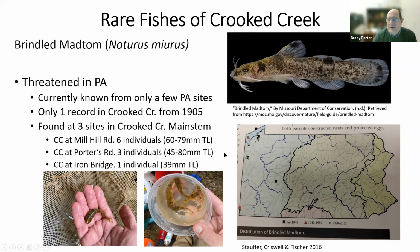And this fish is kind of rediscovered from the dead. No one knew it was there. And I think it's really exciting. Here's a number of them from the Porter's Bridge. No, this must be from the Mill Hill collection right here. You can see they're really small types of catfish.